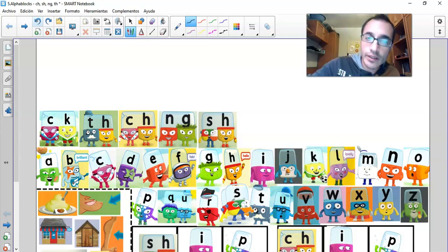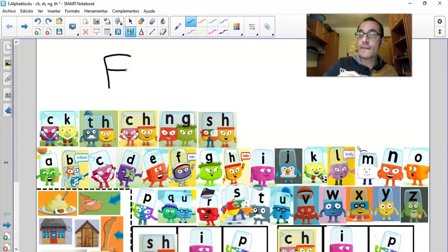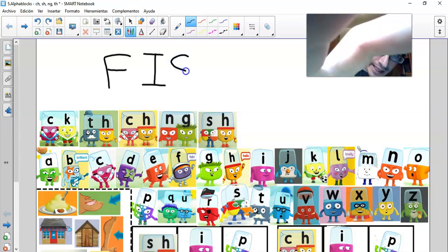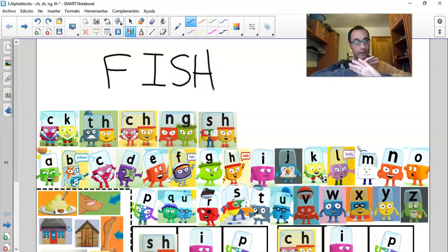Finished? Okay. Look at this. Fish is... Fi, fi, sh. And now you write sh. It's not s, like a snake. It's sh. So you write S, H. Okay? Good. Fantastic. That was amazing. Well done. So now that you've finished writing the words, I've got a story for you.